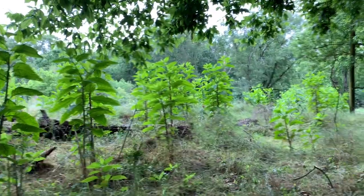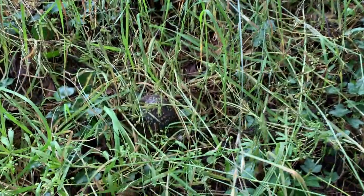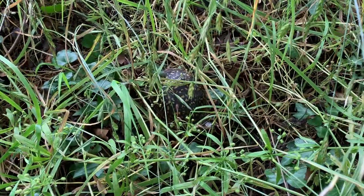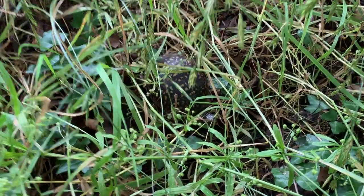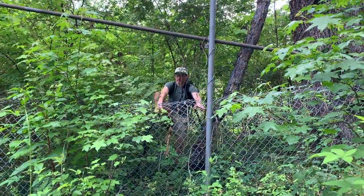Well guys, we're meandering around this abandoned lot, and we just turned up our second box turtle of the day. So this has to be a half decent spot if there's this many of these guys hanging out. We're just gonna leave that one right there too and keep hiking. Box turtle spots, ITP.